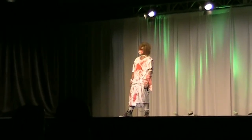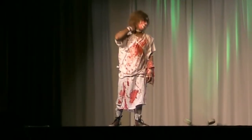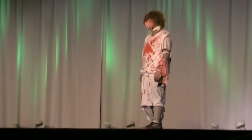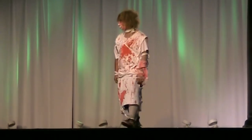So first up we have Sadie. The outfit is an original visual creation made completely from scratch. The concept is a nurse-type zombie walking wounded. The inspiration for the outfit and makeup comes from fruits, Japanese goth and street fashion, and the visual style of Ryutaro Arimura of Plastic Tree. Thank you.